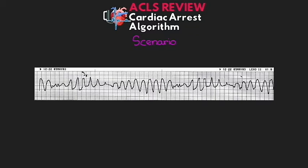What is this rhythm? This is going to be VTAC. What do you want to do with this rhythm at this point? You want to shock it. And then as soon as you deliver that shock, what is it that you want to do? That's right, immediately begin high quality CPR. Now, at this point here, while you're doing CPR, what is it that you want to ensure that you have?